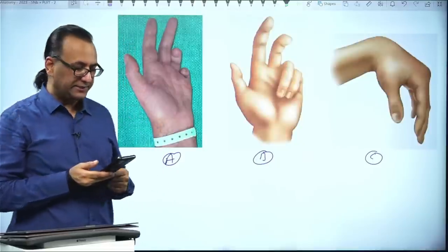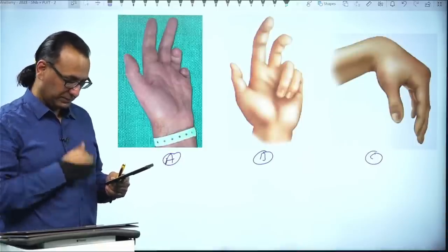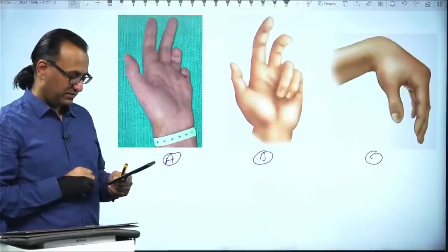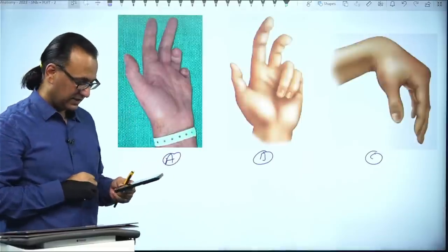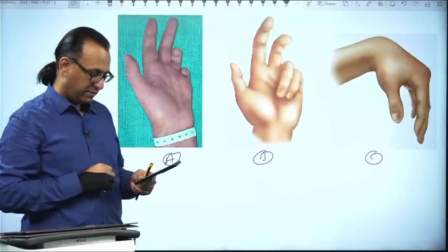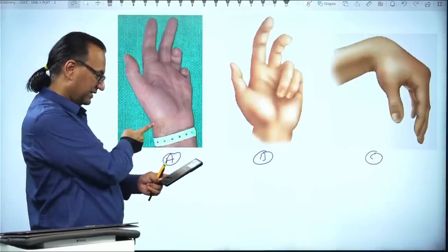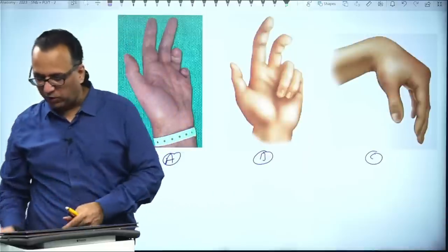Tell me A, B, C, which nerves are injured? Okay. C is wrist drop. Okay. But not median nerve, radial nerve. C is wrist drop, but radial nerve. AMR. What is AMR? Ulnar, median, radial. Okay, fine. Let us go into details.